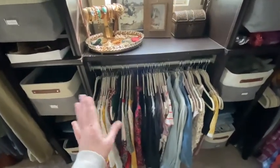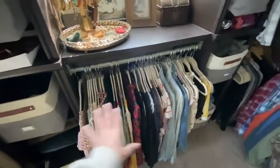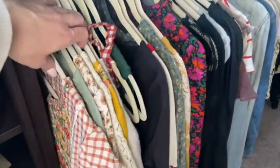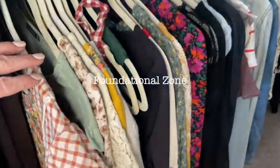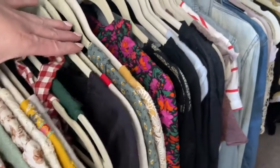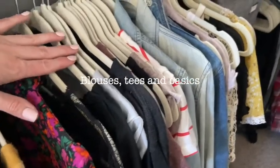So this is 99% of the time during the week when I'm getting ready, I come and I grab something from this rack here. What I did here was I kept my blouses together. This is my most aspirational wardrobe too. So I'm trying to get myself to wear these items more often because I just feel my best in these items. So moving from blouses then into more of date night stuff.